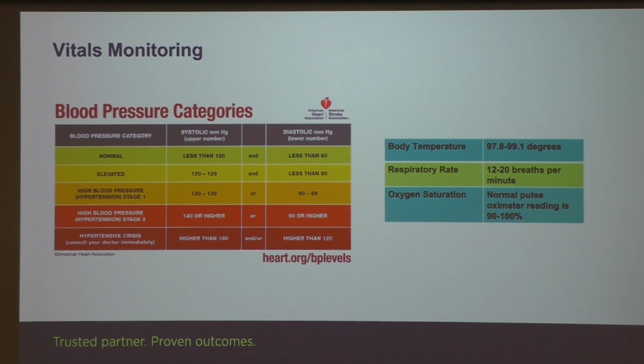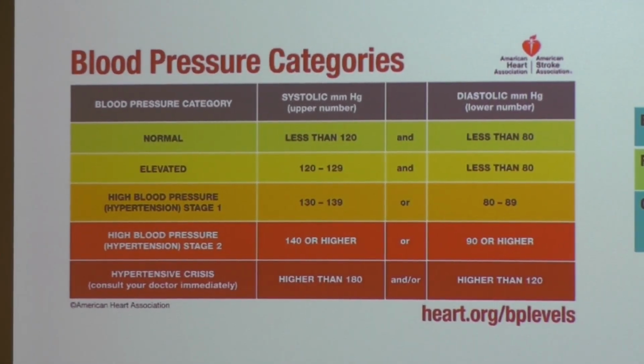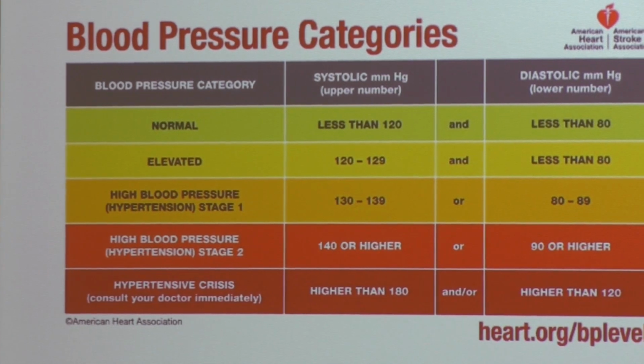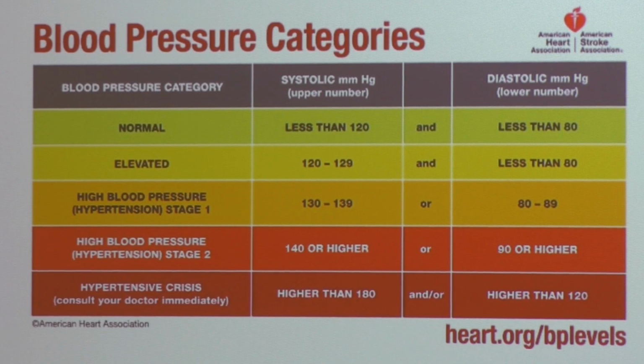One of the ways to monitor your heart health is by taking your blood pressure. I've always remembered 120/80 as ideal, but today's data says under 120, so 119/79 is the ideal range. If you're between 120 to 129 over less than 80, you're somewhat elevated. High blood pressure stage 1 would be 130 to 139 over 80 to 89. Hypertension stage 2 would be 140 or higher, over 90 or higher.